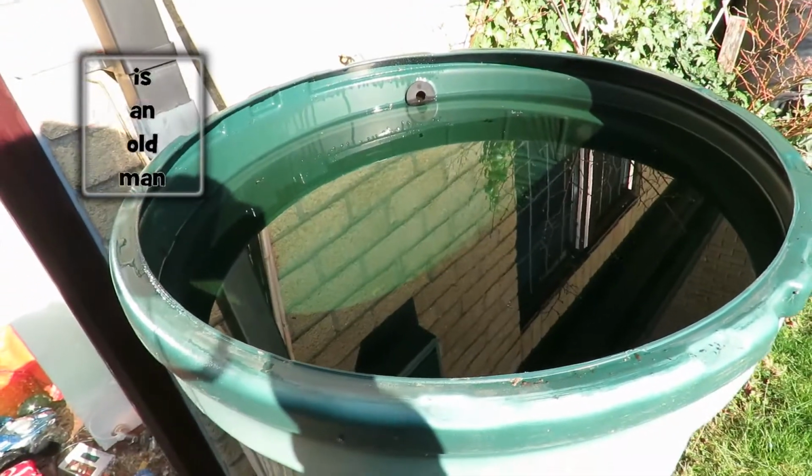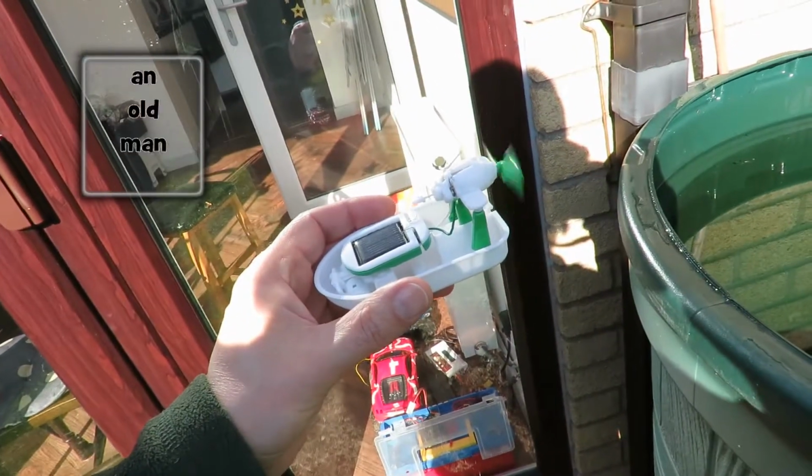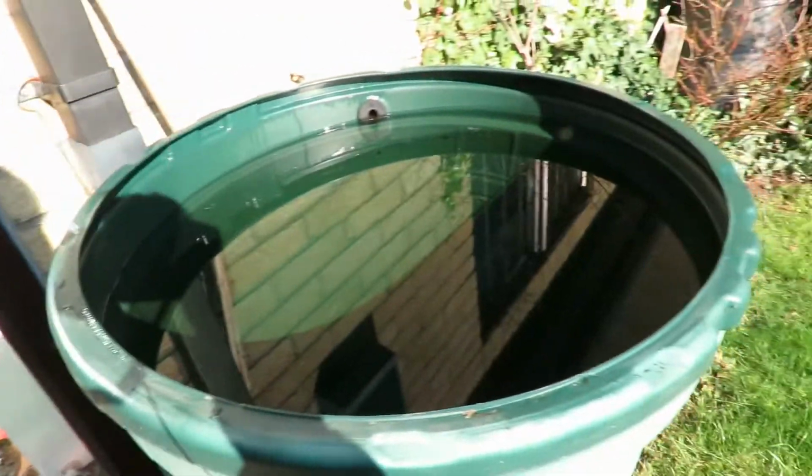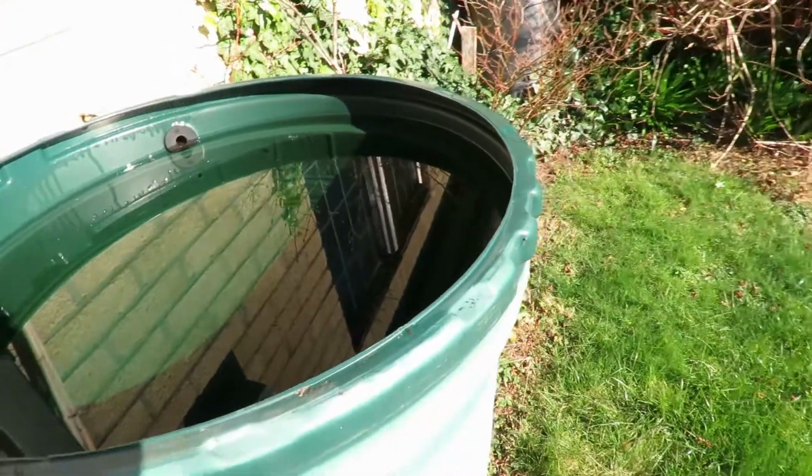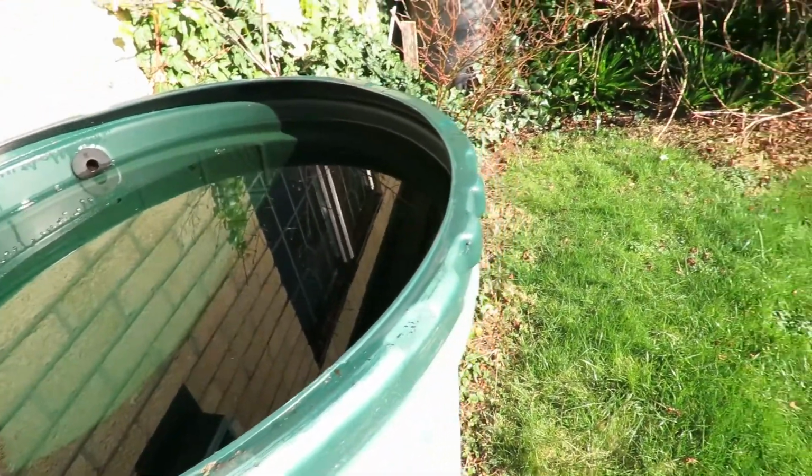It's a sunny day, so this little solar boat might run in the water butt. The only problem is, when it gets round to this side, it'll be in the shade.